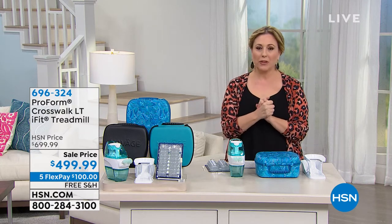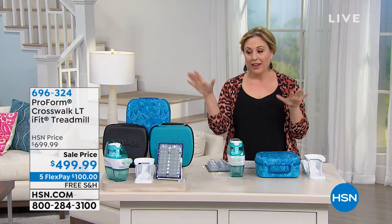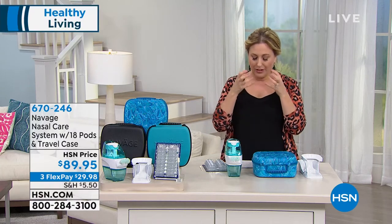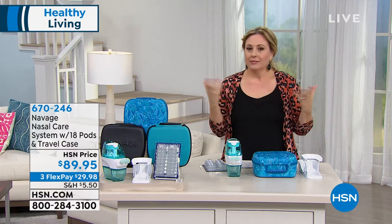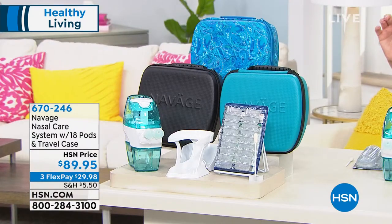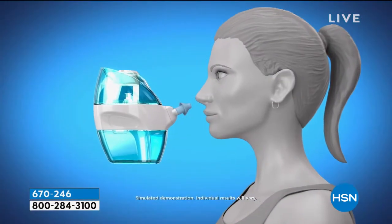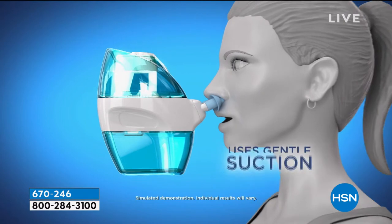So we're going to jump in with our first item in the hour. This is something that probably a lot of people don't think about on a daily basis, because we brush our teeth, we wash our hair, but what about the inside? What about nasal irrigation? I know there are neti pots and things over the years. This is Navage. Navage is a game changer in the industry. It's a nasal care system. And by the way, we have a better deal than anybody else, with 18 pods that come with it.